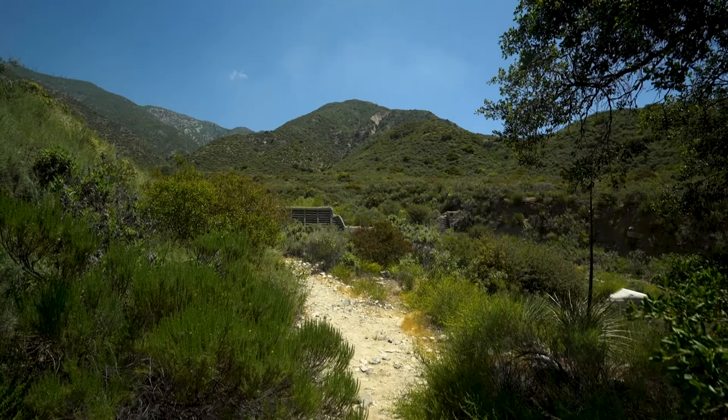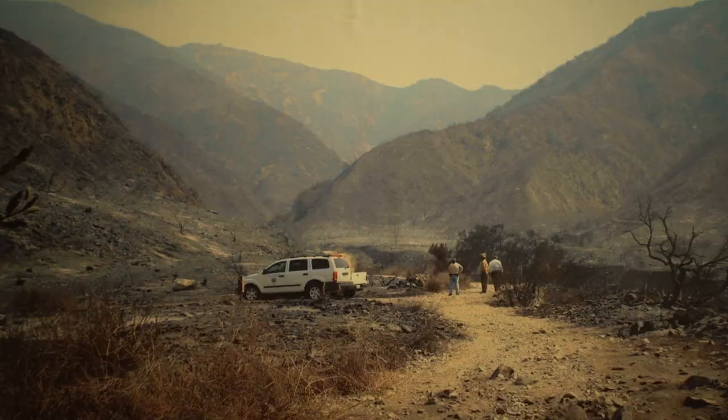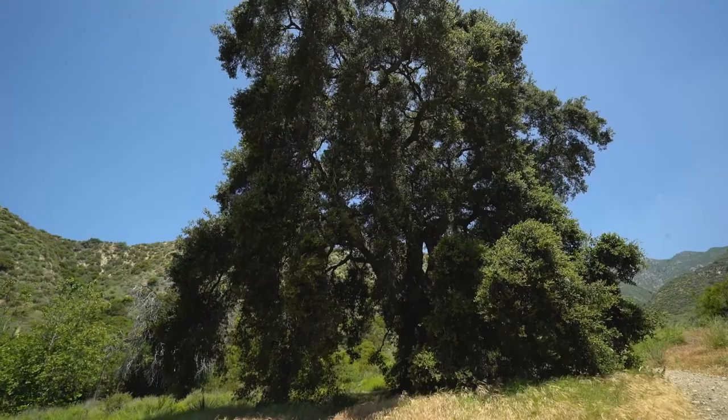In August 2009, fire swept down the slopes of these mountains, turning this wilderness park into a moonscape. This majestic 200-year-old oak survived. It provides a shady spot to take a break on your hike.